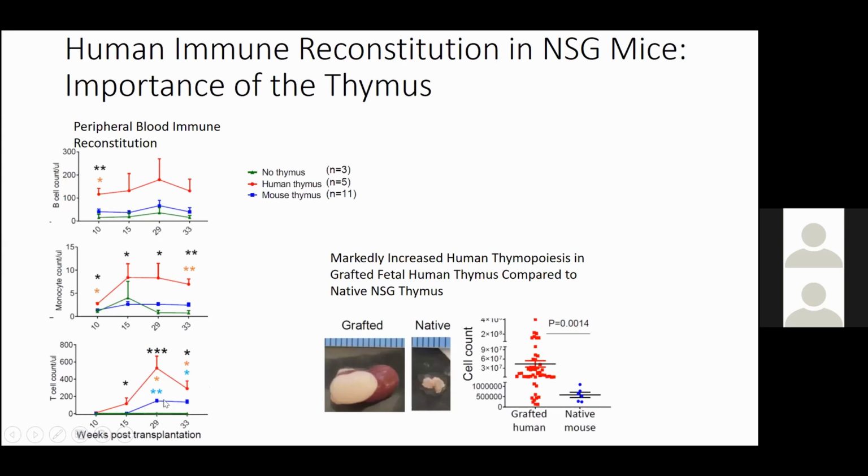There are small numbers of human T cells in the peripheral blood of mice with a mouse thymus intact, but in thymectomized mice with a human thymus graft, that is where we get the best T cell reconstitution. And that improved T cell reconstitution also seems to enhance the monocyte and B cell reconstitution, probably by providing signals. And just to show you why the T cell reconstitution is so much better with a human fetal thymus, this is the fetal thymus graft at the time of takedown.